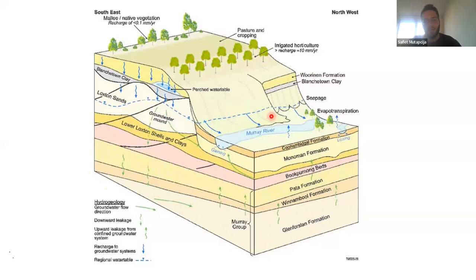It can't stay in the ground, but you have sands here as well, and it has a free surface. It's inclined. It's just going to flow back to the river. The river is going to the lake. The river is going to the sea. It's going to evaporate. It's the cycle again.